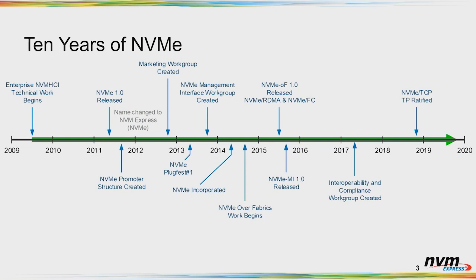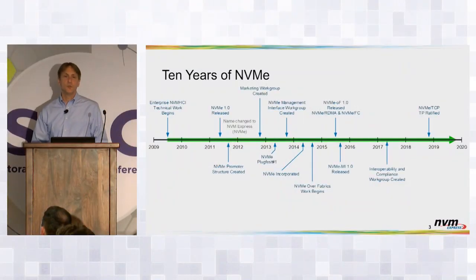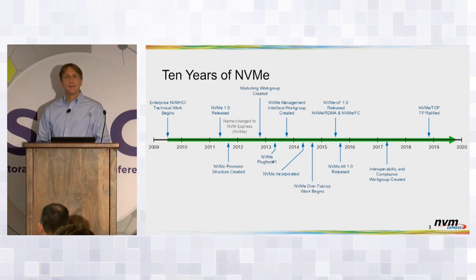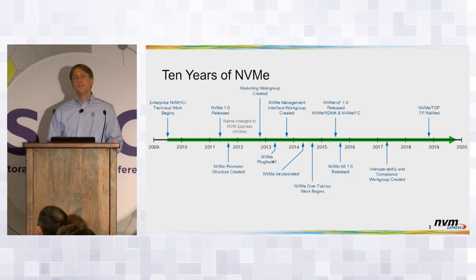So back in 2009, we had PCIe SSDs. There was Fusion IO. Micron had an SSD. The problem with PCIe SSDs in that time frame was that you had to load a special PCIe driver with each SSD. So you couldn't just plug in the SSD and have it work like you'd expect with storage. So we got together and decided that we needed an interface specification to basically provide that just plug it in and it works behavior.